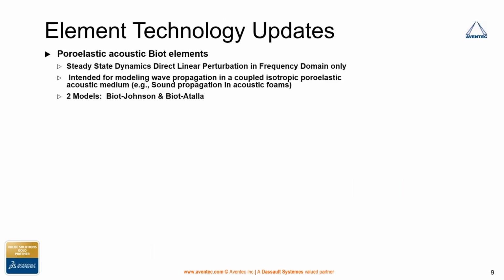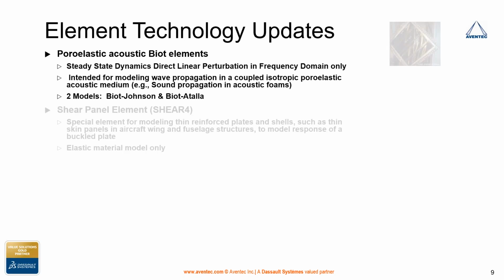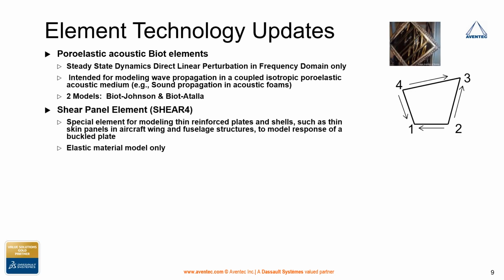Concerning the element technology updates, we can talk about the poroelastic acoustic Biot elements that have a use in terms of the steady-state dynamic direct linear perturbation in frequency domain only. We can talk about the two models that have been implemented into these elements by Johnson and by Attala.